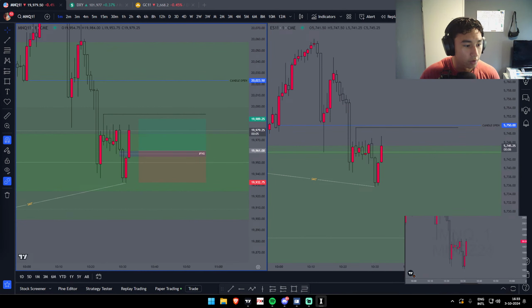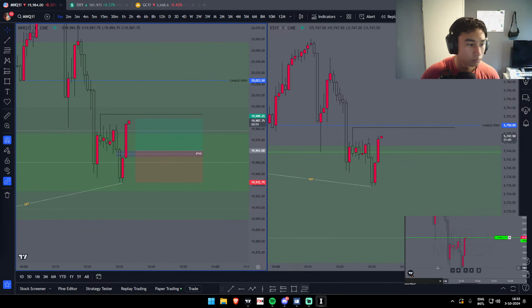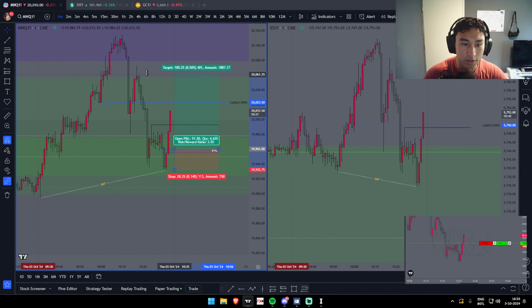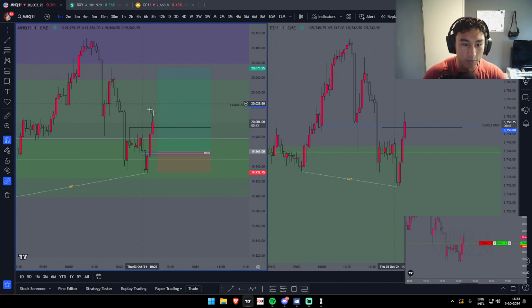Probably be a break-even trade, but 4, 3, 2, 1. Order filled. All right, let's see. So that's already break-even, I think. Yeah, it's break-even. All right, let's see. So first target would be, that's 1 of 5. First target would be here, which is a stage of accumulation.